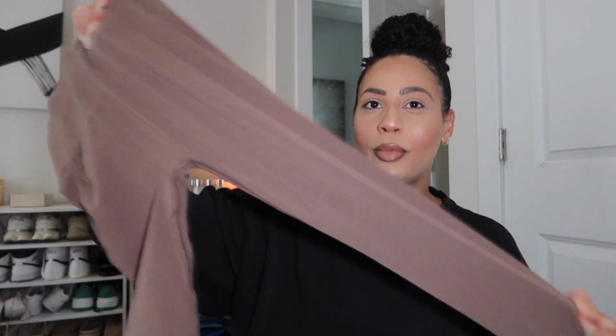And these I also always get in the longer length. They do come in a shorter, regular length if you are under 5'5", but this color is pretty close to my skin tone, but not so light where it looks like, oh, she's not wearing anything. So I'm really happy to see all these different browns and nudes that they're dropping recently. I think it's just nice to see that from activewear brands.